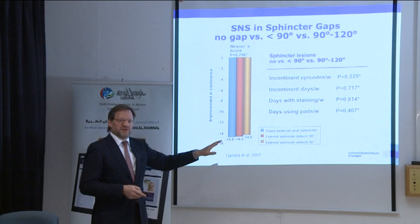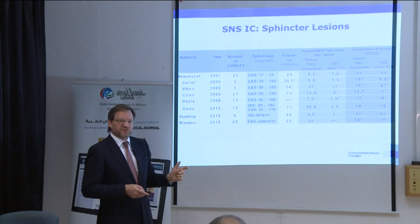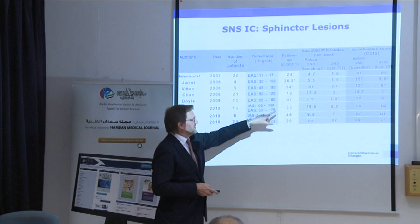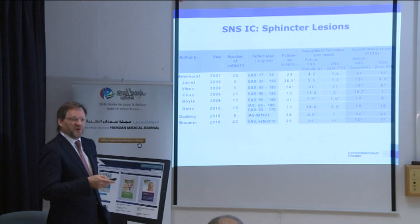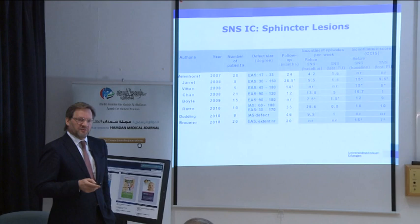And this finding is reproduced now by not only one study, but multiple studies. And they use sacral nerve stimulation as a first line treatment for patients presenting with the sphincter gap up to 180 degrees and a combination of internal and external sphincter defects as well. And again, there's a rewarding improvement of symptoms measured with the commonly used outcome criteria. So it appears to work in patients presenting with a sphincter defect without this sphincter defect being repaired up front.